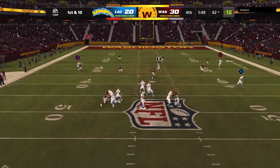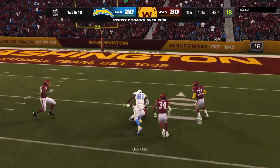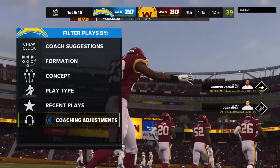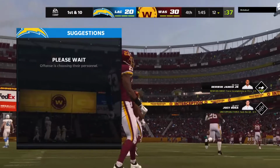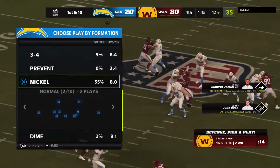Herbert. And this is intercepted, and that should do it. William Jackson with a pick. Well, obviously, Charles, this stage of the game, down 2 scores, they had to put the football in the air. Unfortunately, it gets picked off.